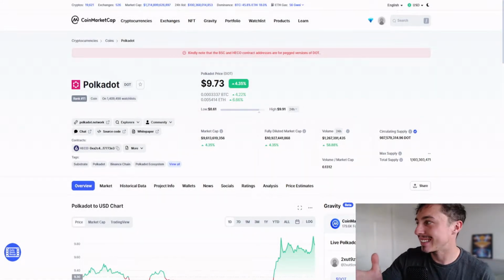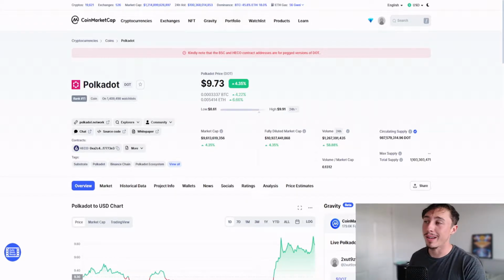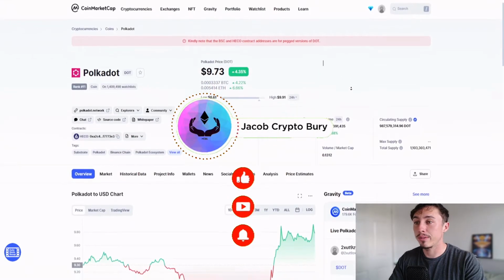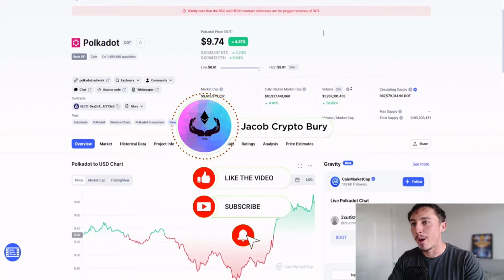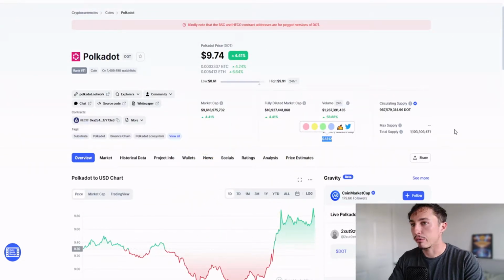Hope you're doing fantastic. We're going to have a little look at Polkadot as well, to be honest, because rank 11, we've seen a nice 4.35% pump to the upside, just hovering under $10. Still got a massive market cap of 9.6 billion. And if you look at the trading volume, we're getting about 10% of that particular volume come through. Well, 13% would be the correct answer there.